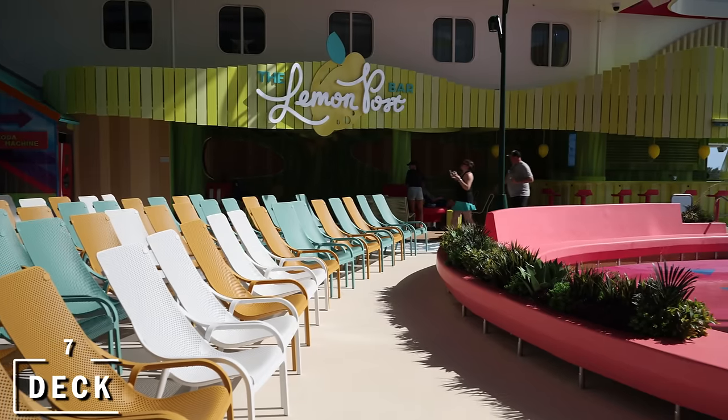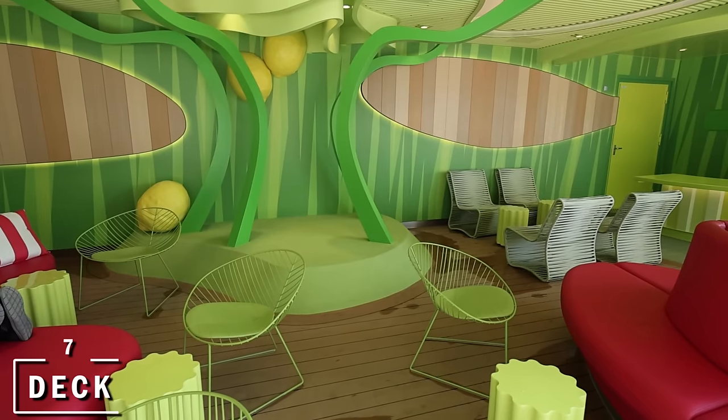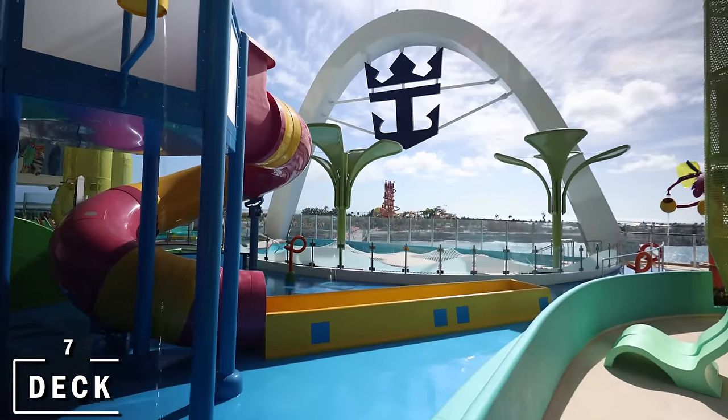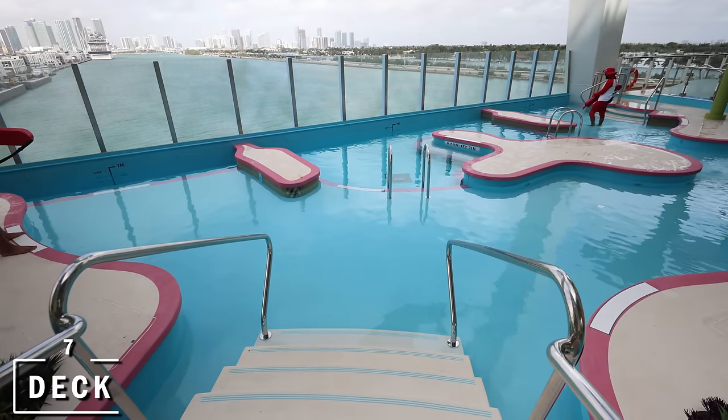The Lemon Post Bar was designed for families as well. Of course, mom and dad can get an alcoholic beverage here, and there are special non-alcoholic cocktails for the kiddos. And you gotta love this pool. Right on the back of the ship, amazing views, and it's very shallow for the little ones.